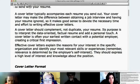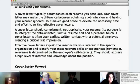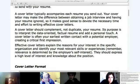Effective cover letters explain the reasons for your interest in a specific organization and identify your most relevant skills or experiences. They should express a high level of interest and knowledge about the position. So you don't necessarily want to just tell the employer how amazing they are and like, you're so awesome. That's not exactly the goal. You do want to show them that you understand kind of what the company's about and that you know about the job that you're applying for.